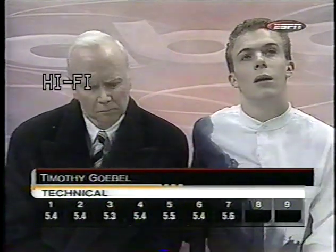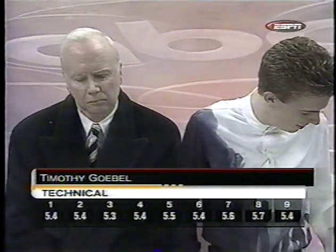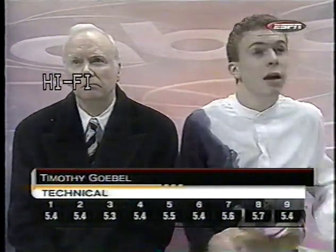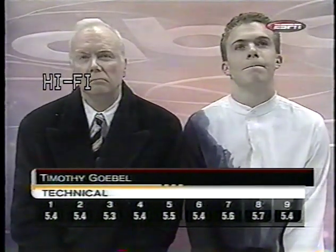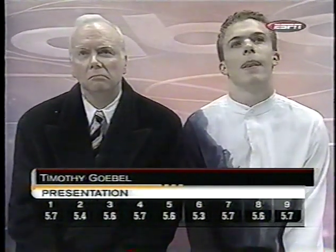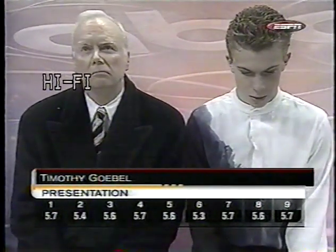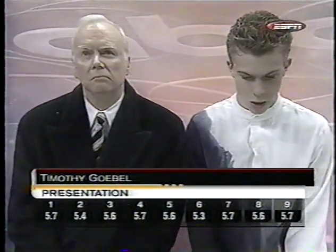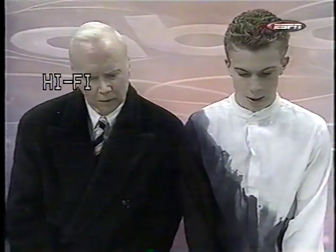All right, let's see what the judges do here. The first set for required elements, 5.3 up to 5.7. Taking that deduction on the first mark, but I will say for Timothy Goebel, I do think his style and presentation is coming along. It's improving. And now the presentation marks, that's where Todd Eldredge got the edge over Trifon Ivanov. The second set, same range, 5.3 up to 5.7. But enough to put Timothy Goebel over Trifon Ivanov. He is in second, right behind Eldredge at this point.